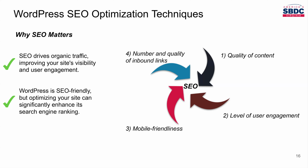Second is the level of user engagement. Google and the other search engines can tell how long people have spent on your website, how engaged they are, how many links they clicked on. So the longer they spend and the more engaged they are, this really helps boost your SEO because Google says, wow, people are spending 5 minutes on this site and going to a bunch of pages. They're obviously finding it useful. So you want to boost your user engagement.